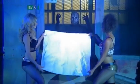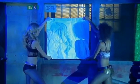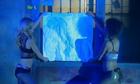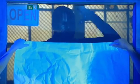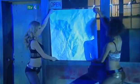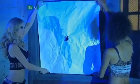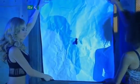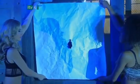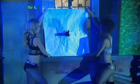Satisfied that the glass is solid, he instructs the girls to raise the paper. The magician climbs up behind the paper so we can see him one last time behind the solid pane of glass. Now watch. Suddenly, a finger bursts through the paper sheet. This is either a very convincing illusion, or the magician is going to have to pay for a broken window.